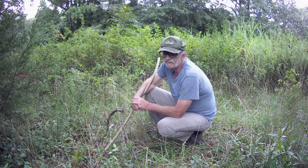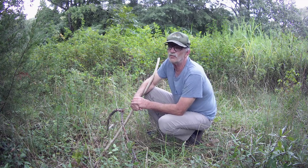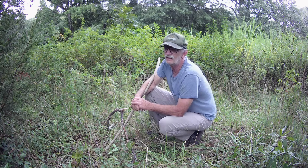So to build up a good food plot to hunt, you need to actually look at the weather, look at what's going on and when to plant, because you can plant too early.